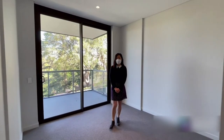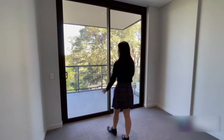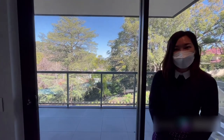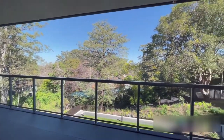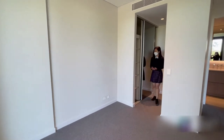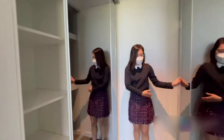This is the master bedroom. The master bedroom is linked to the balcony where you can get the beautiful view. Imagine waking up to this view in the morning. And not only that, there's a walk-in wardrobe here, on both sides.